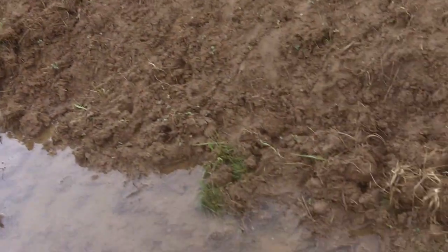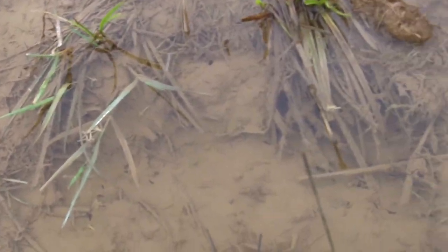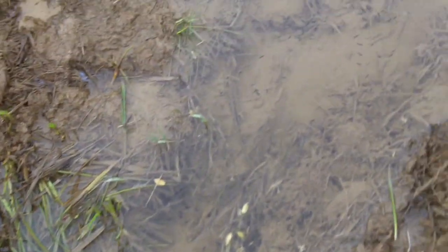Now I'm coming along the Trench Royal, the Eastern Canal, but I'm thinking you can maybe see those. Those are hatchlings from frogs' eggs. And there's some of the remains of the frogs' eggs. They are very temperature dependent, I think.